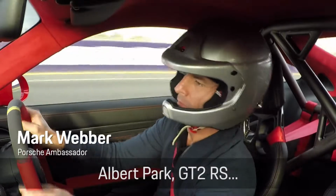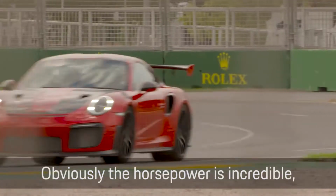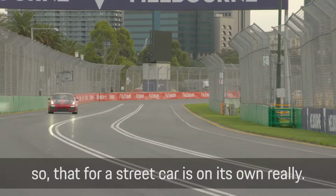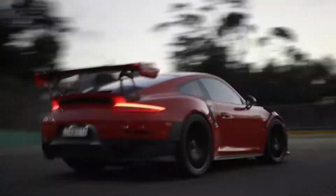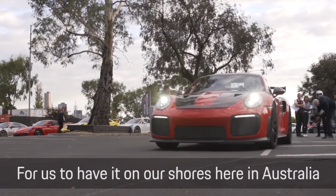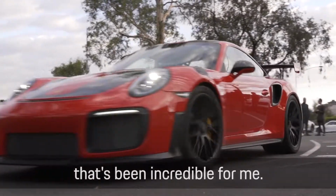park, GT2 RS, it's very quick to say the least. Obviously the horsepower is incredible. We know it's got 700 horsepower, so that for a street car is on its own really. For us to have it on our shores here in Australia and be able to have the full track to ourselves, that's been incredible for me.